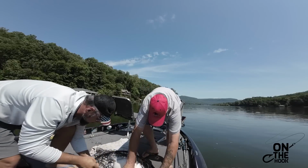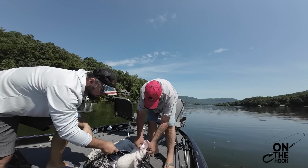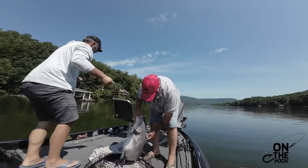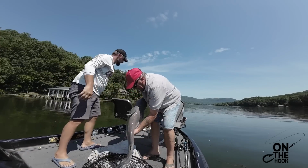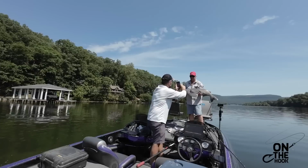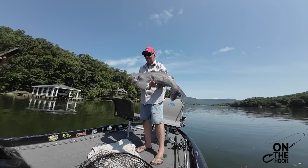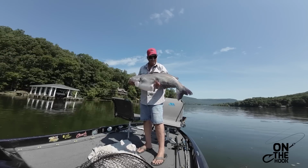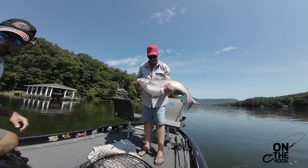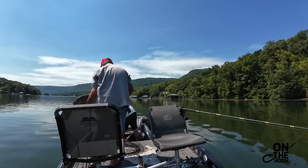Trying to figure out where everything is so nobody gets a hook in the hand. That hook got right in the corner of his mouth. All right, I'm going to get my phone and get a picture. It looks like a 60 pounder in that picture. That's a good respectable fish, and we got to take a look at what he looked like on screen, how you saw him come out of it. I'm going to put him back in. Yeah, go ahead.